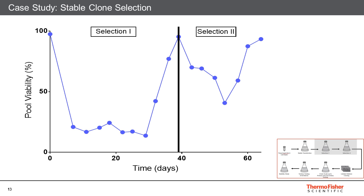So before I go into this slide, I would like to show on the bottom right of the screen, this is the overall stable cell line development workflow that we follow. The grayed out area is the portion that I am focusing on, so it starts at the top left, continues to the right, goes back down, and goes back to the bottom left. So this is the stable clone selection that we performed.